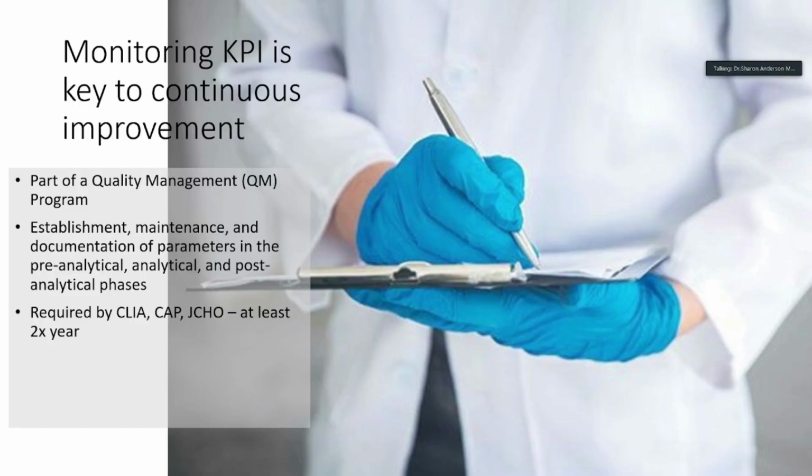So I'm going to tackle this from a different angle. I have a very strong interest in statistics, and we have a very strong research program. I work with a university statistics department and data visualization. During this short seminar, I'm just going to go through the hows and the whys of how we monitor our key performance indicators, which are actually the key to continuous improvement in the ART lab.